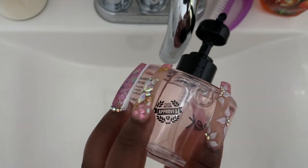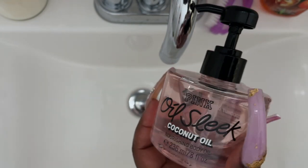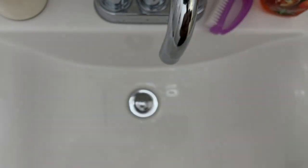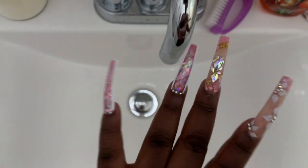But for the most part, keeping your cuticles oiled makes a difference in the appearance of your nails. I feel like they look nicer when your cuticles are oiled, and it just makes all the difference.